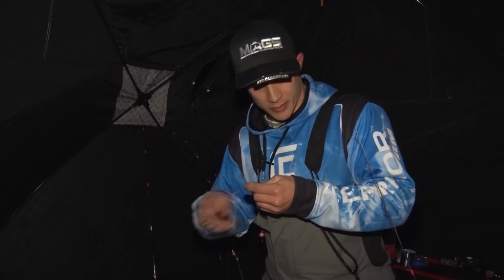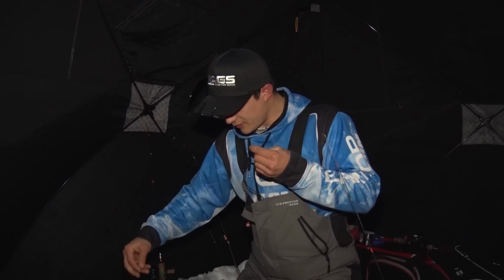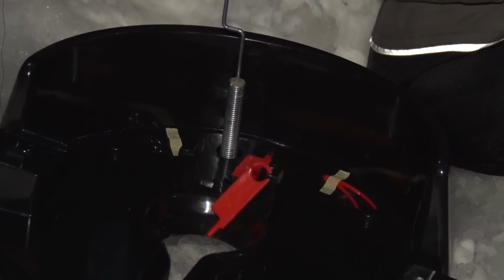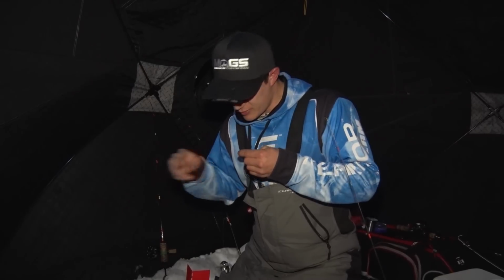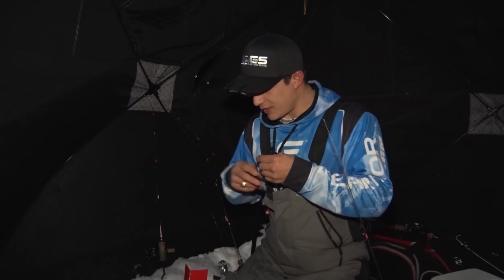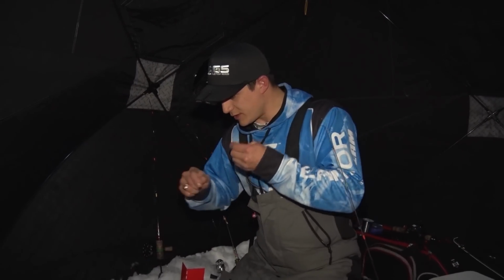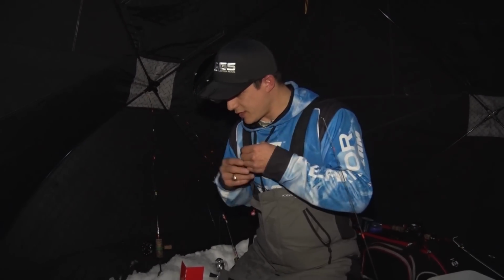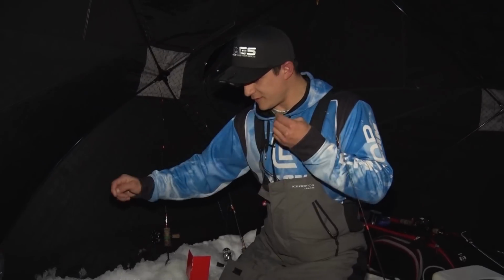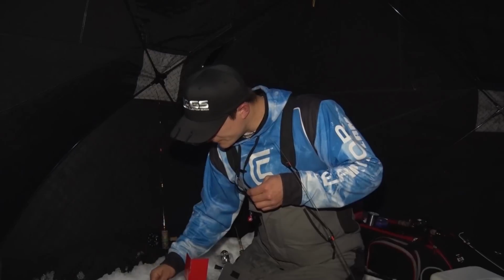Usually get them on cut bait or minnows, or they'll pretty much eat anything. Kind of a weird looking fish. Kind of like an eel. If you can get on a good bite, it's pretty fun catching them. Usually bite at night. I've only caught a couple during the day ever, but at night they seem to feed really good. And I believe tonight's the full moon, so we should be able to get into them.